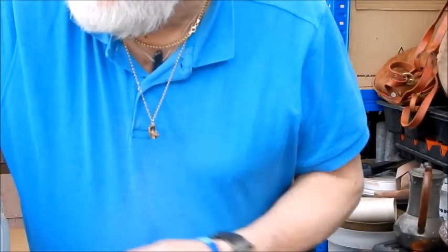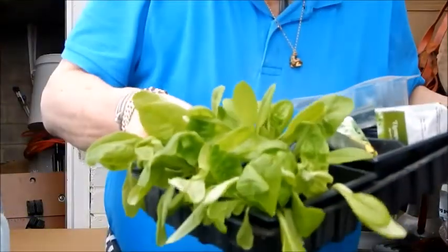This is my second lot of winter lettuce. Whoops! I don't think you see that. Looking a wee bit limp at the minute. But this is the little gem, and the soil's a wee bit dry. When you're growing them indoors, you need to make sure that the soil is constantly moist. Doesn't need to be wet, just needs to be moist. So I'll do that shortly before we go too much further. Let's put that back.